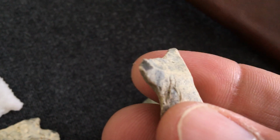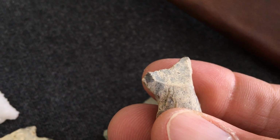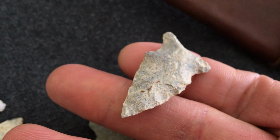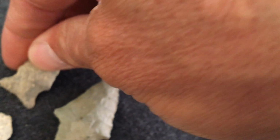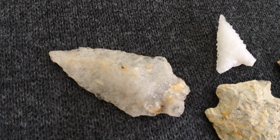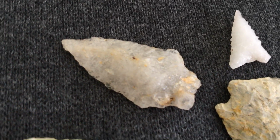Look at the original color of this flint. Good eyes. Dark black. Great piece, right? Absolutely. Here's a piece from Outer Edge. Quartz. Beautiful piece.